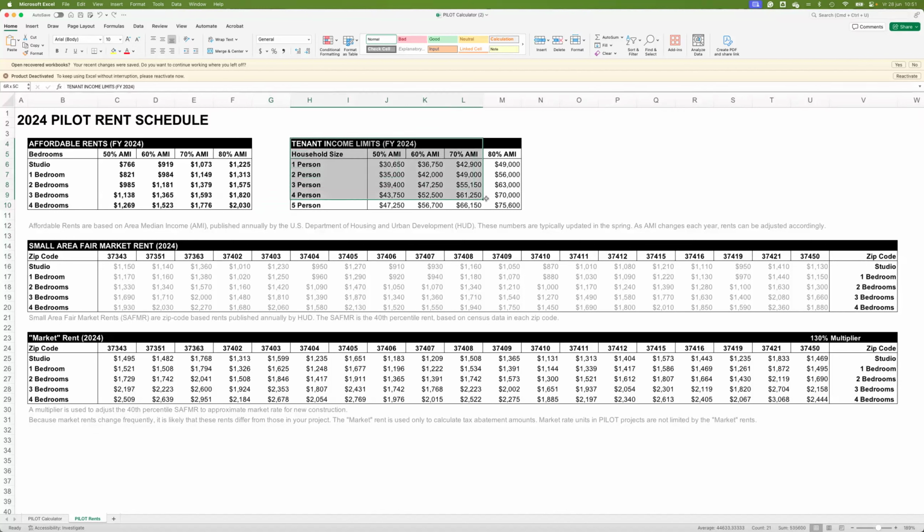Here are the tenant income limits. We want to make sure that tenants occupying these units are income qualified. And so these are the thresholds for the various AMI buckets, 50, 60, 70, and 80, depending on household size. Now, if tenants are occupying a unit and receive, say, a raise, they're able to go up to 160% of the original qualifying threshold before they are asked to leave the unit.